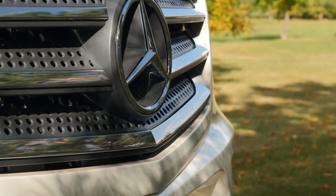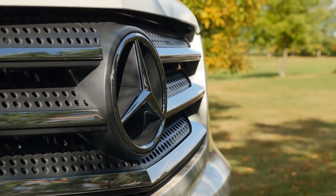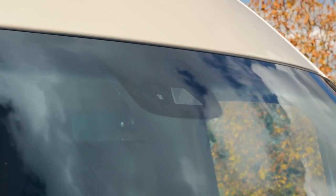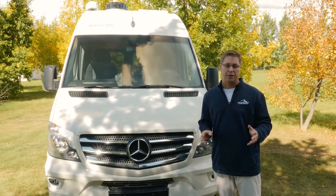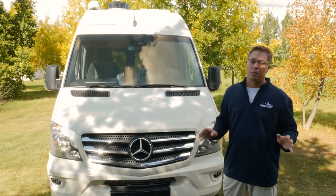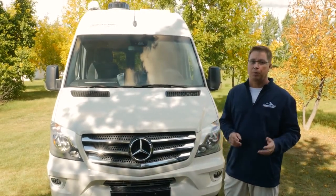This Mercedes-Benz chassis comes with some fantastic safety features such as front collision avoidance, lane assist, crosswind assist, and blind spot monitoring. So when you're driving this vehicle, safety is first and foremost with Mercedes-Benz and Pleasure Way.